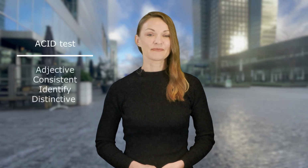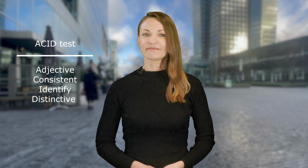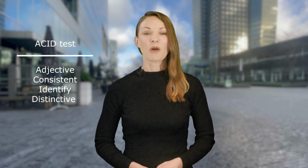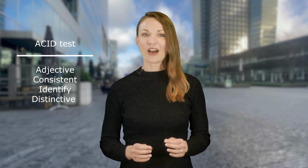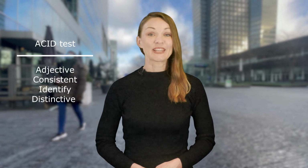This must, of course, also be assessed. To investigate whether a trademark is used properly, we use the ACID test. Adjective, use as an adjective. Consistent, in a consistent manner. Identify as a trademark. Distinctive, depict the mark in such a way that it stands out from the surrounding text. The use must also be interstate. This means that use in one state is not enough.